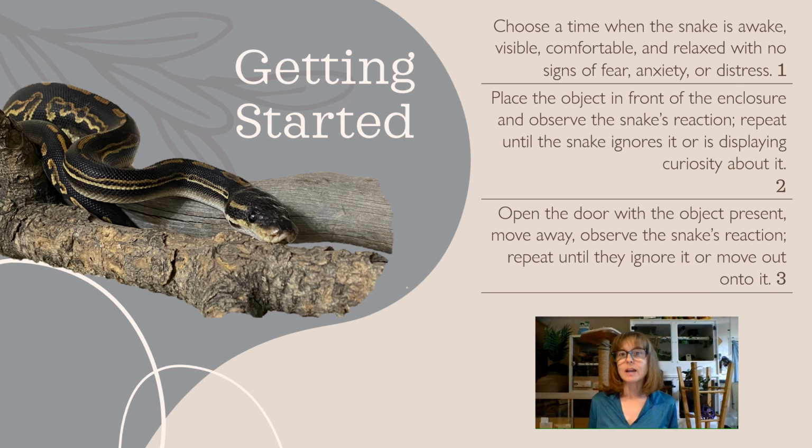Just choose that time and then place an object in front of the enclosure that you would eventually like them to get used to and shift out onto or into. So you're going to place the object in front of the enclosure with the doors closed, and then you're just going to stand back and observe the snake's reaction. And you might do this 1 time, 3 times, 15 times, 20 times.